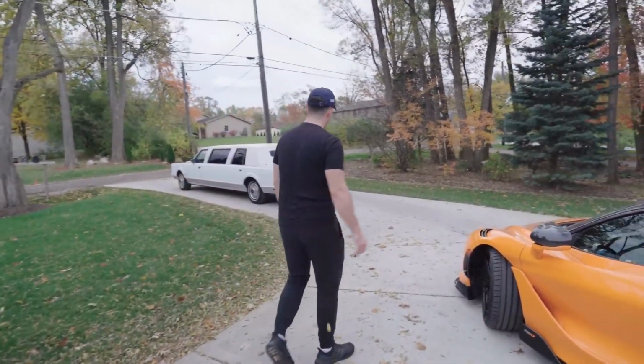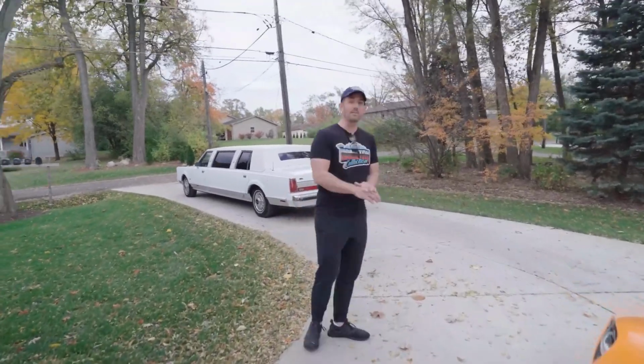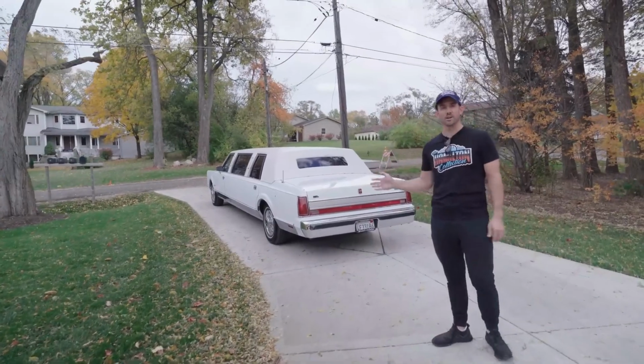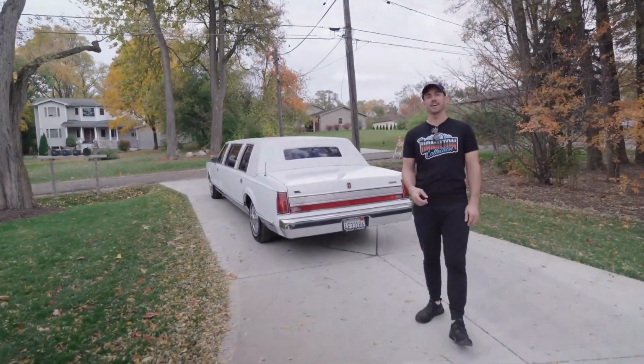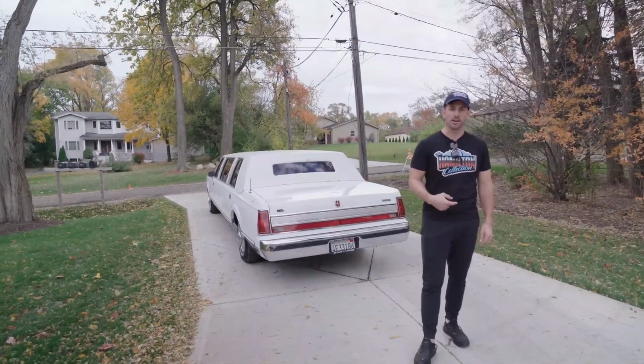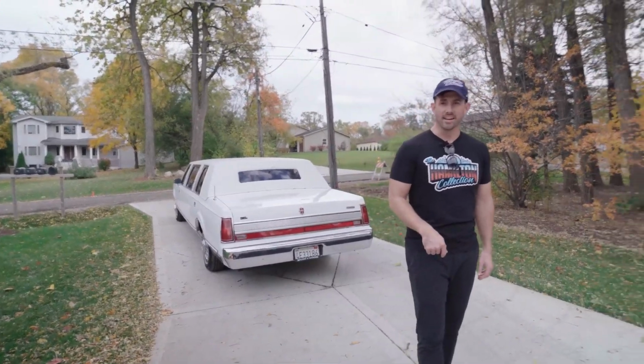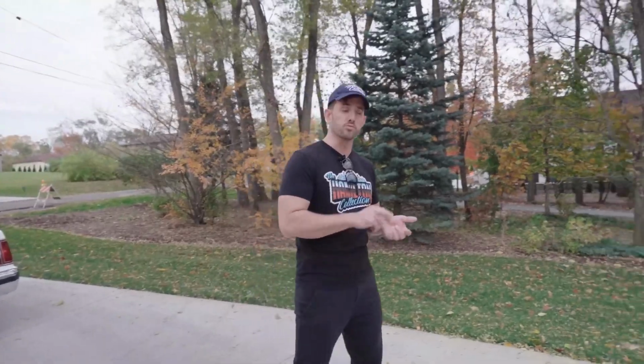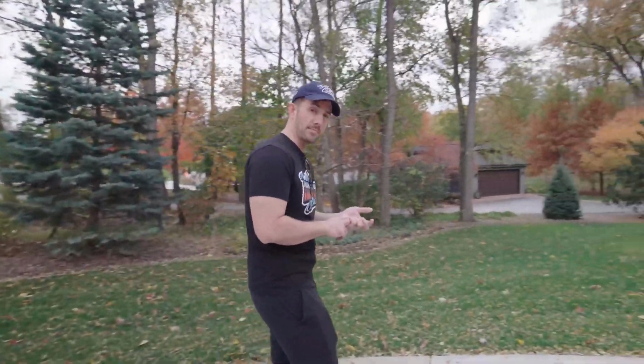RIP C8, you know what I'm saying? And my newest addition to the entire collection is my 1989 Lincoln Town Car Limo. I have an '83 Cadillac Fleetwood limo that's in the shop right now getting an LS swap done. I've kind of changed my collection dynamic to vibe cars, really special supercars like the 765, and then hypercars.